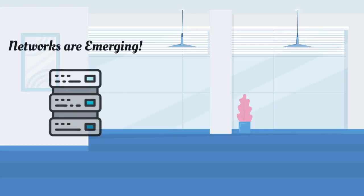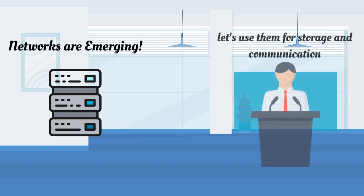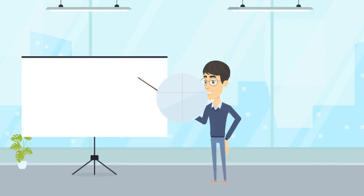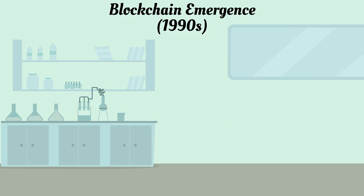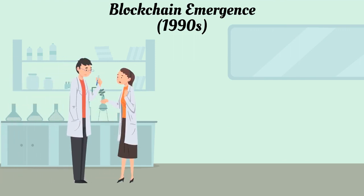Meanwhile, computer networks were also becoming more widespread, as businesses and governments began to rely on them for data storage, processing, and communication. By the 1980s, the first versions of the Internet were beginning to emerge, connecting computers across the globe in a vast, decentralized network. It was against this backdrop that blockchain technology began to take shape.